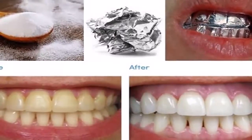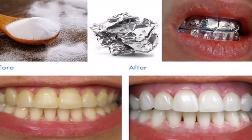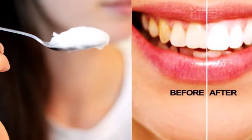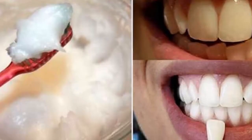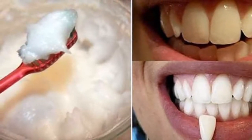Gargle with one simple ingredient and see what happens to your teeth. Apple cider vinegar is one of the most widely used ingredients for a wide range of purposes. It is mostly used due to its medicinal properties. Apple cider vinegar is made from fermented apples.